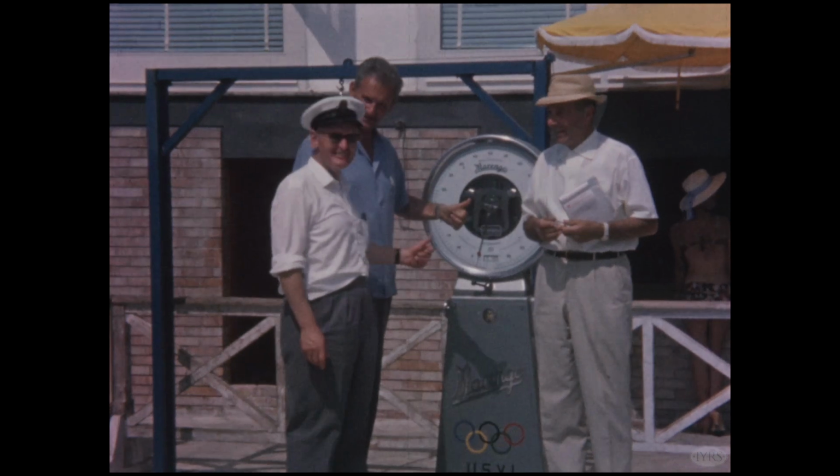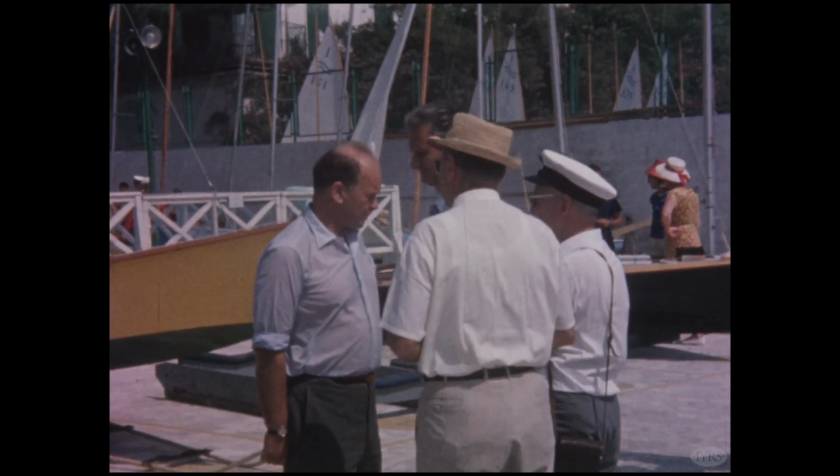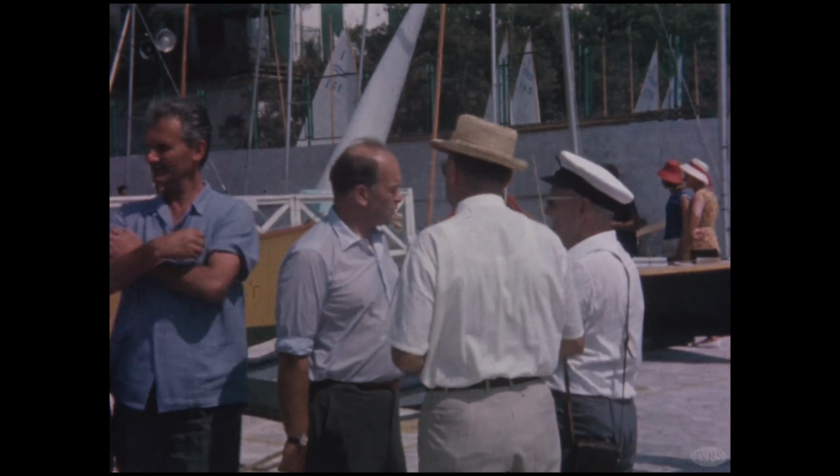The International Measurement Committee were officially weighed and presented to Peter Scott, who was president of the international jury. Then know what they're talking about so far as yachts are concerned.